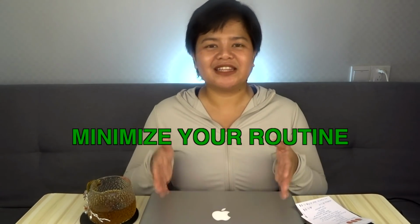The second part is to minimize your skincare and get down to basics. This means using a gentle, non-foaming facial wash or an oil cleanser followed by a really good moisturizer. It doesn't have to be expensive, it doesn't have to have bells and whistles, but a good basic soothing moisturizer is going to do your skin a lot of good.